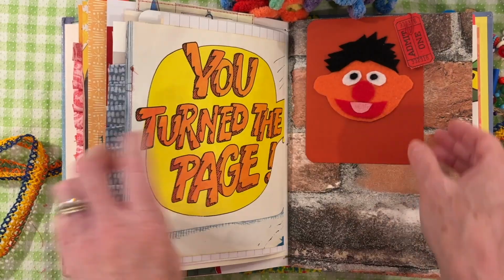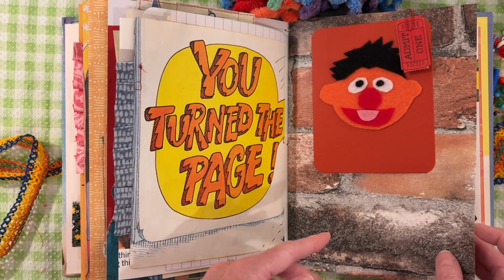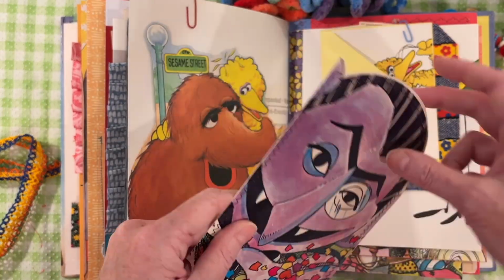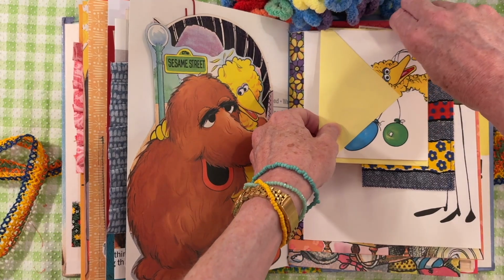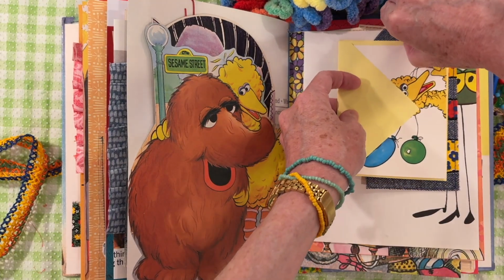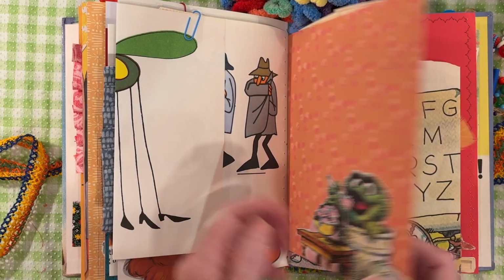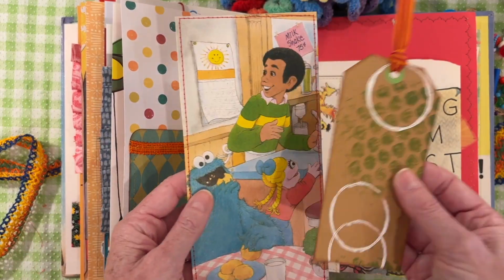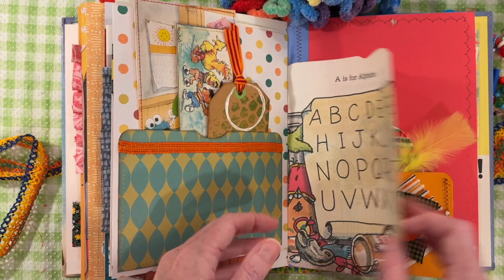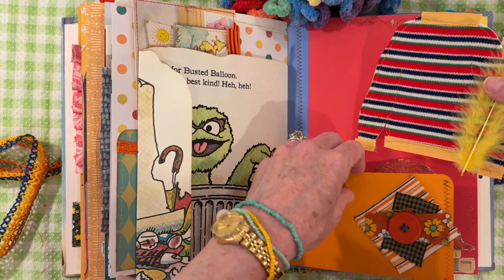Rick rack, fabric ruffle, a felt pieced Ernie. This is wallpaper, believe it or not. It looks like bricks. Here's a large pocket with Snuffy and Big Bird, and inside is a card made from the cover of the book. Here's one of those trifold invites and a fabric tag. There's that guy, that sneaky guy. A mixed media tag and 2 journaling cards. Here's a little half pocket with the cluster, and here's Ernie's shirt and Big Bird feather.